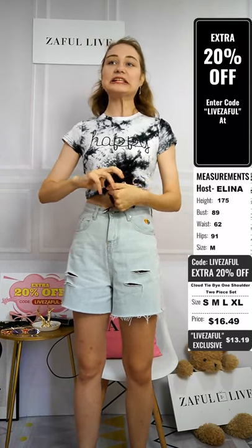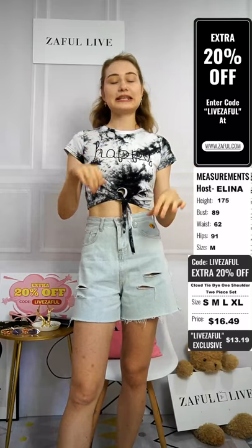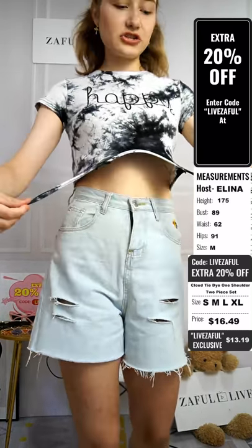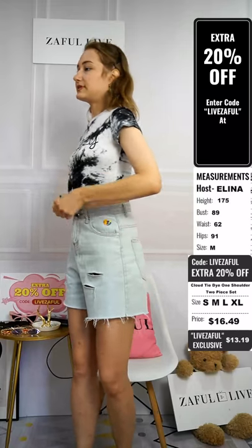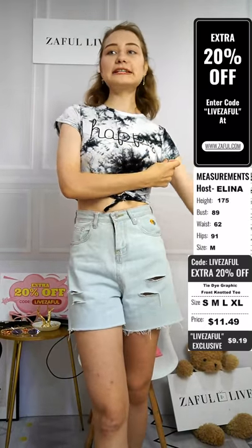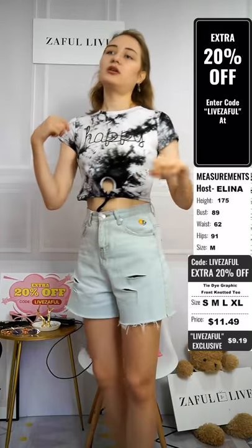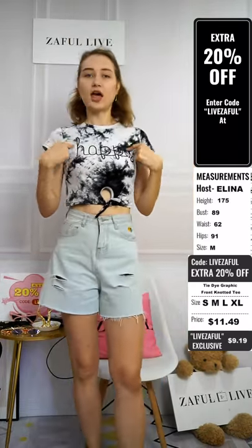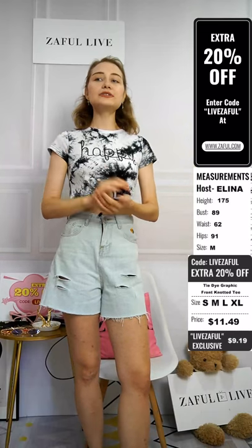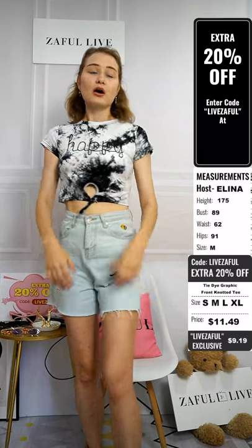Next one is this tie-dye graphic front knot tee. We have a crop top with tie decoration in front. Let me fix it. Round collar with short sleeves, material cotton polyester, a little bit elastic, non-stretchy but elastic. Letter print says happy. Don't worry, be happy. Happy every day. Mixed combination color, black and white. Also, we have multi A, multi B, multi C colors. You can see these colors on our store website. I will show you the back.